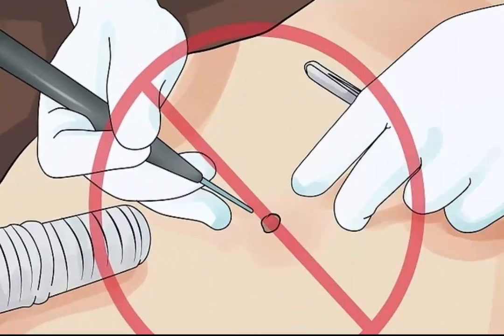Avoid laser mole removal. This option is offered by some cosmetic salons, but it's not a good alternative to having your mole professionally removed by a doctor. Laser removal, like mole removal creams, does not factor in whether the mole is cancerous. Plus, the scar left behind by laser removal can be the same or worse than a surgical scar. Best to go to the dermatologist to have your mole removed safely.